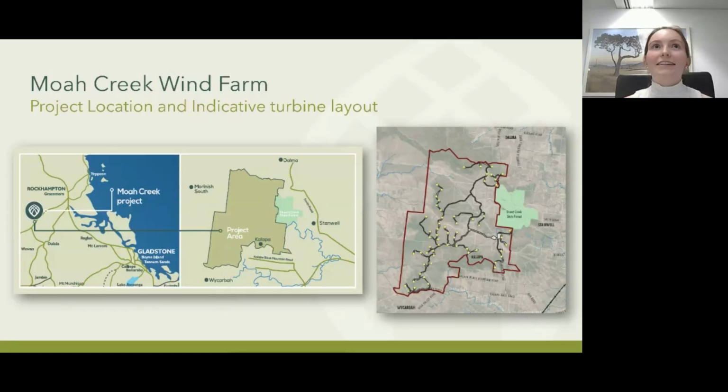So, going on to the project. The Moah Creek Wind Farm project is located in Central Queensland, closest to Rockhampton. It's about 30 kilometres west of Rockhampton, close to the townships of Kalapa, Stanwell and Dalma, as you can see. On the right-hand side, you can see the project asset outline. There's a bunch of access tracks, and the little yellow dots are the wind turbines themselves. There's main access, which is fantastic, from the Capricorn Highway, and some local road upgrades required, as you can see there.